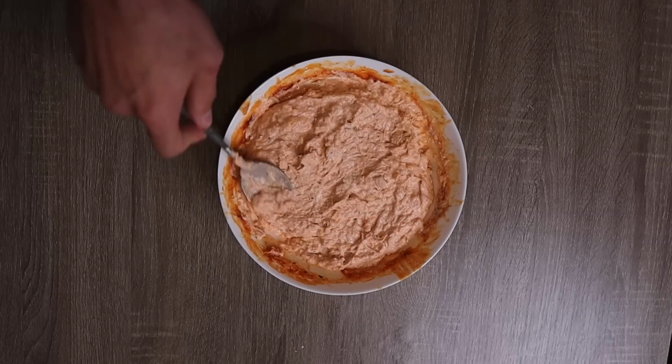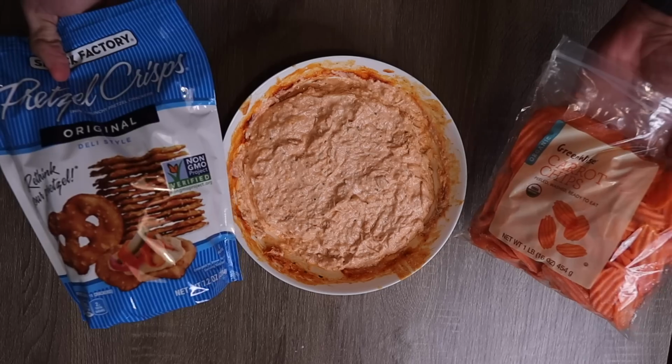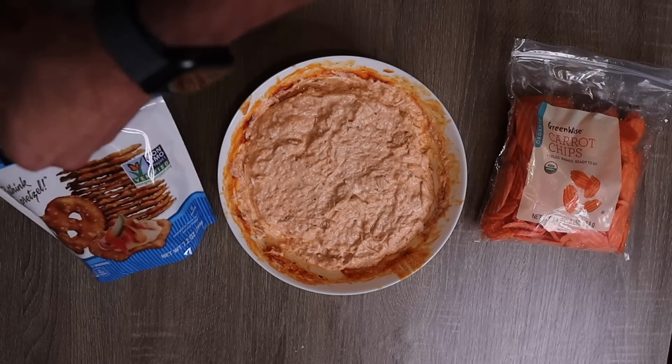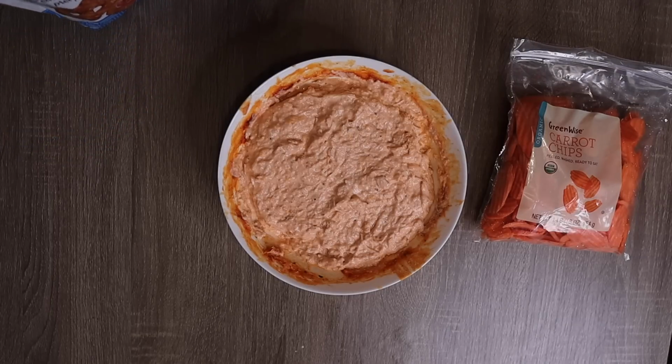Now I have 2 favorites to dip with this. One, carrot chips, literally no calories. Like, I mean, there's some, but like barely any. And then my pretzel chips. These things are 10 calories a pretzel. They taste amazing and they go perfectly with this buffalo dip.